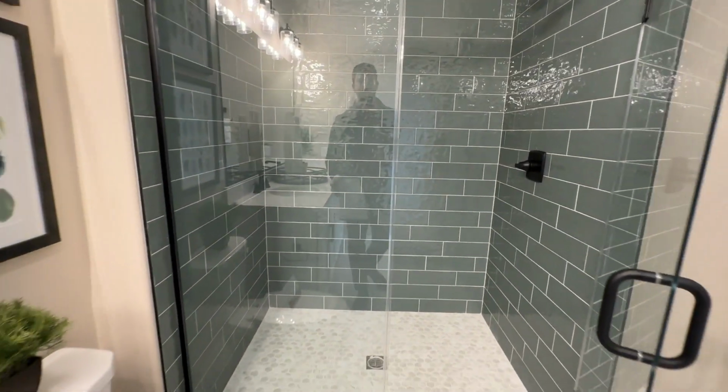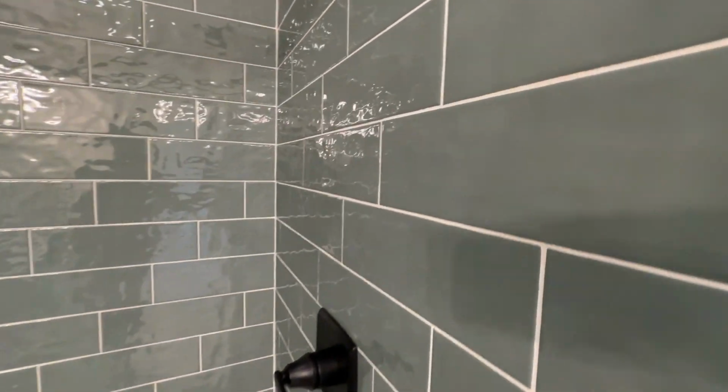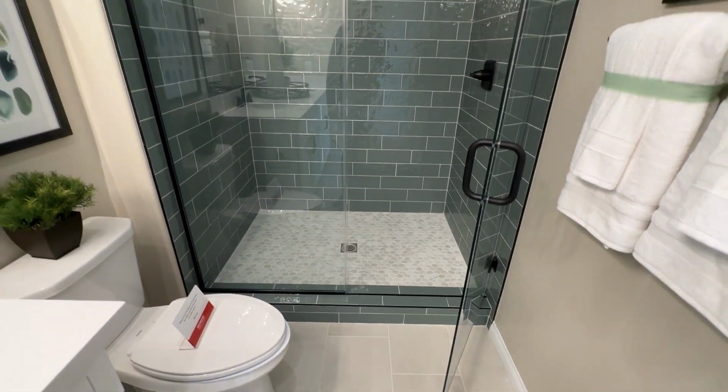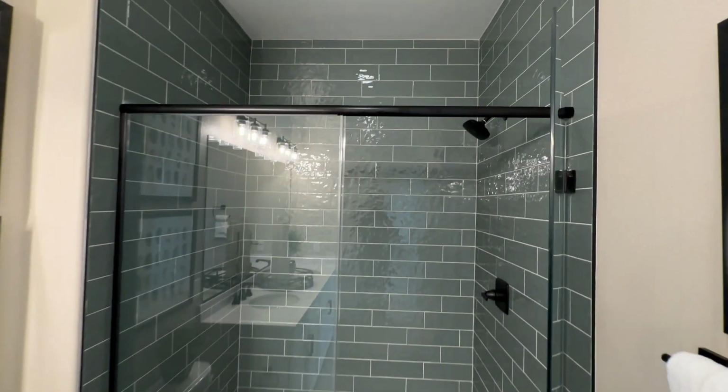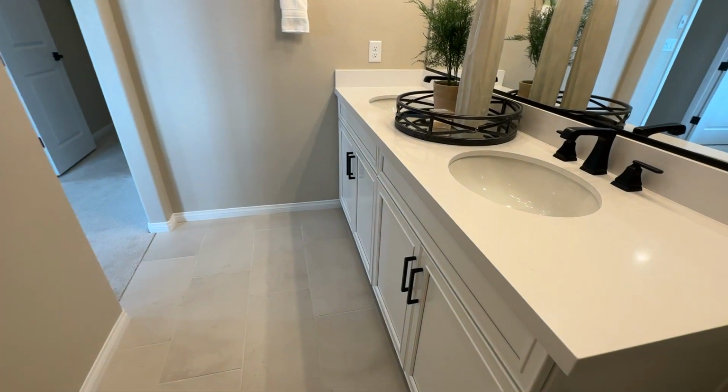I like how they customized this one. They did a handmade tile, optional subway. Beautiful green color, actually. I like it. All the way to the ceiling. That's how you can customize with these Richmond homes. You can pretty much customize everything in here. Make it look the way you want it.